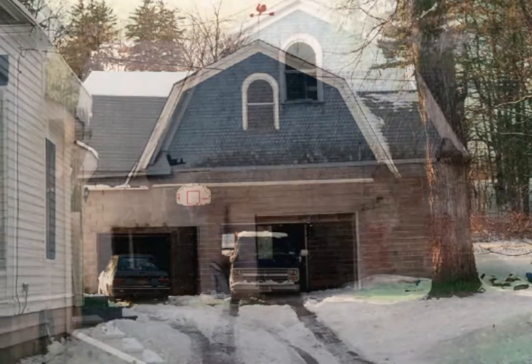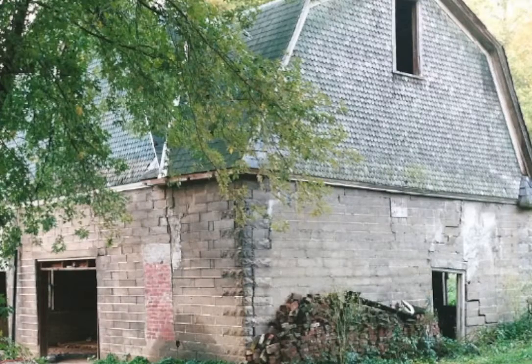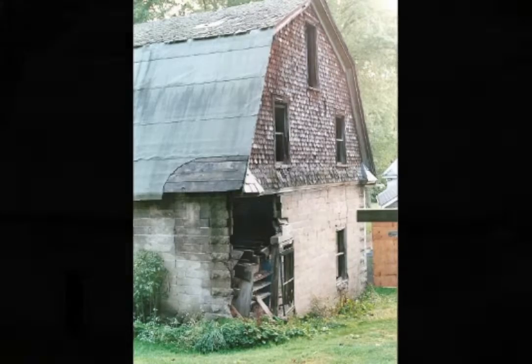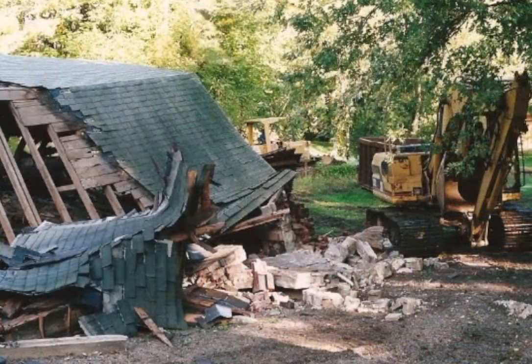When we bought this property, the old barn was in pretty bad shape. It was beautiful back in 1906, but here it is after all those years, and it was left not taken care of, and it was ready to fall down. So we decided that we would have the building taken down. We hired an excavator and a bulldozer, and in short order they brought this barn down.